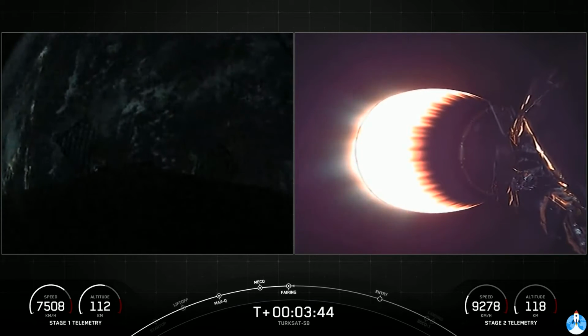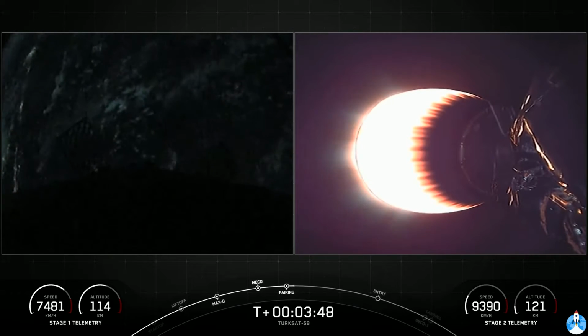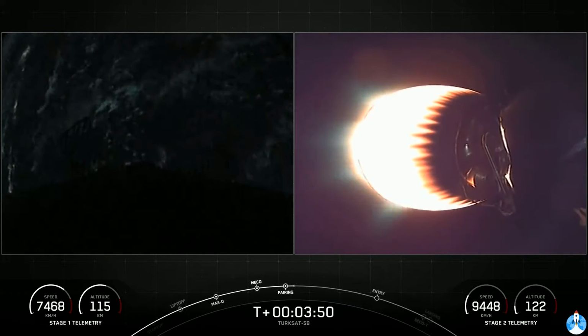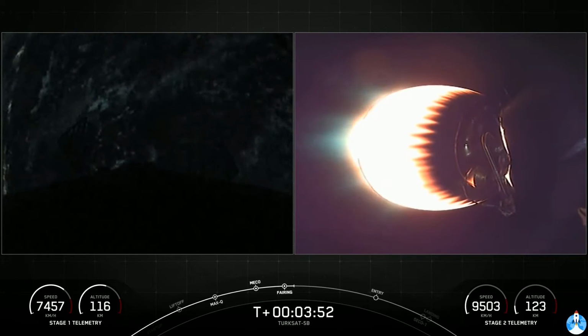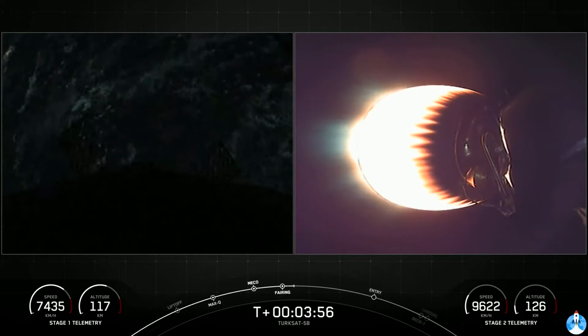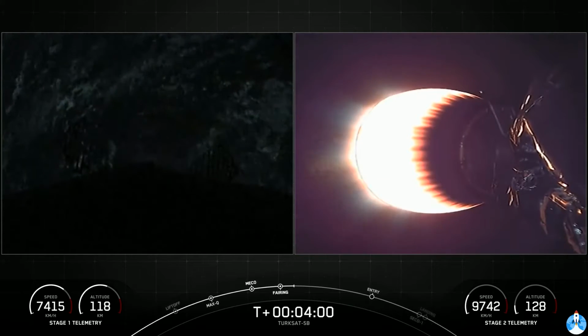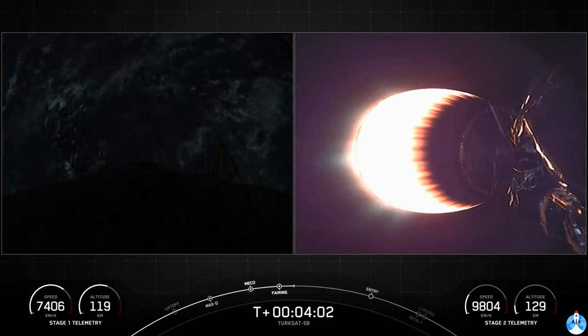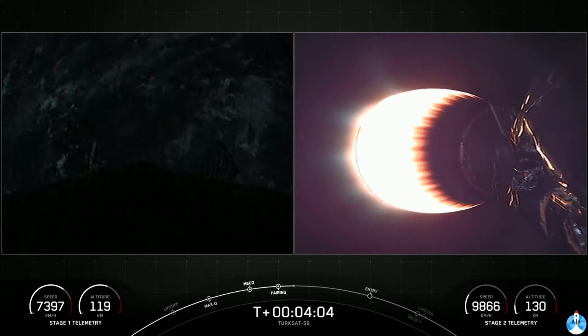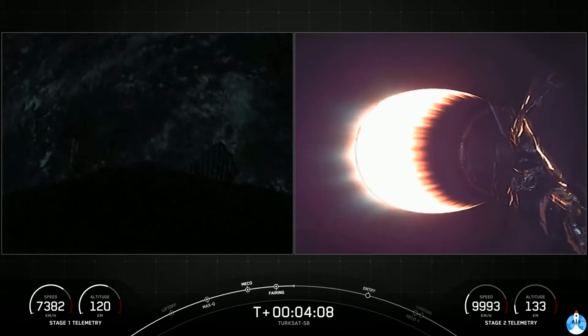As a reminder, we will be attempting to retrieve these 2 fairing halves with the help of our recovery vessel, Bob. Now, as mentioned previously, these 2 fairing halves supported the GPS-3 Space Vehicle 5 mission in June of this year. But right now, we're at T plus 4 minutes and counting. Everything continues to go well for the Falcon 9 mission, carrying Türksat 5B into the parking orbit.